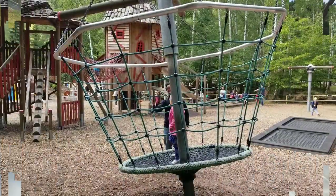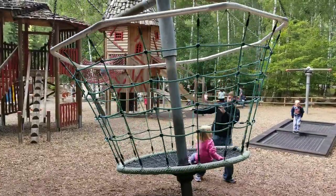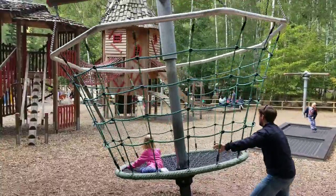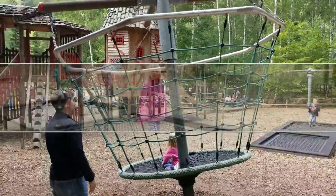When you're done with the roller coasters, it's time to visit the playgrounds. This park offers two huge play areas. Super fun. Let's go! Yeah!